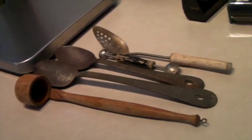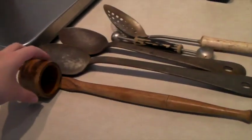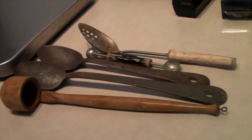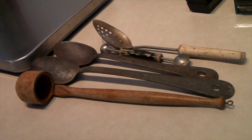This is a random set of vintage utensils, primitives, stuff like that. The lady that wanted to buy these just wanted to buy this ladle, and we didn't want to break up the set, so we gave her a deal, and we sold it all for $18.